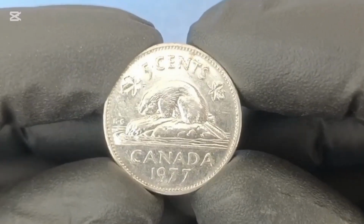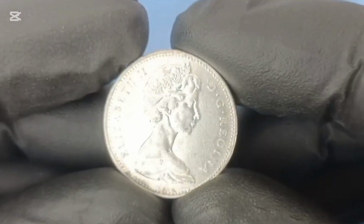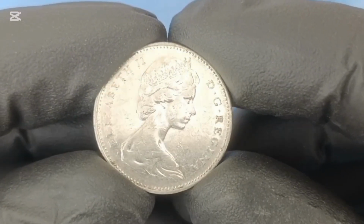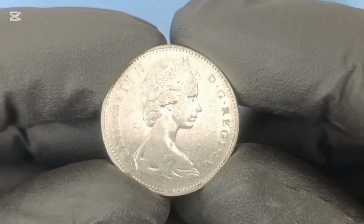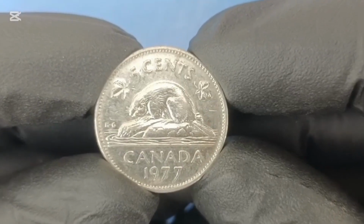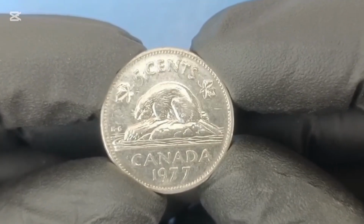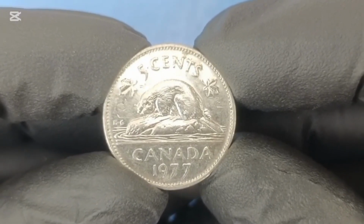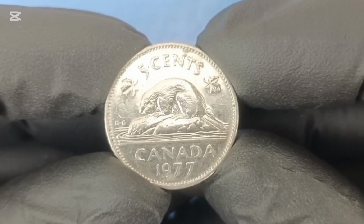The most astonishing find, however, is the 1977 Canadian 5-cent coin struck in silver instead of the usual nickel composition. This ultra-rare error is believed to have occurred when a leftover silver blank from another denomination was mistakenly used. Such errors are virtually unheard of and have fetched record-breaking sums at auction.